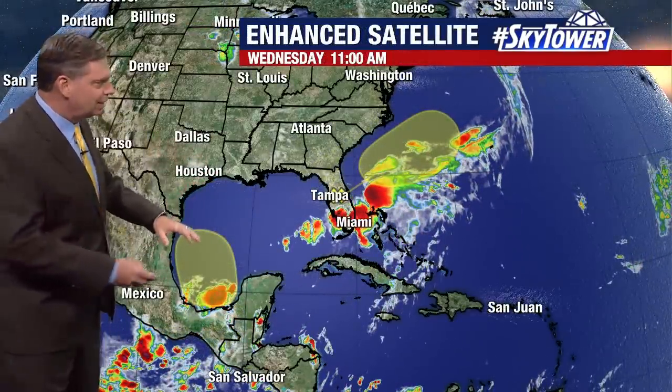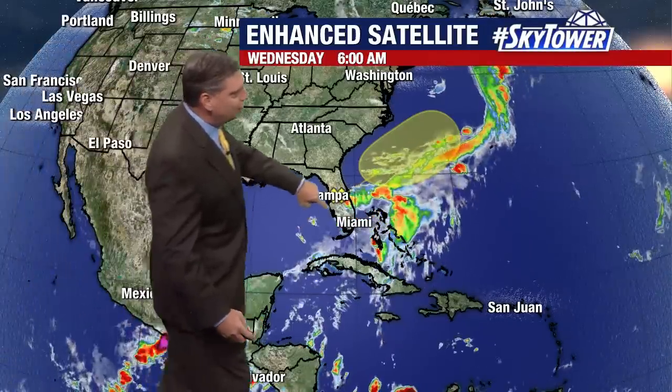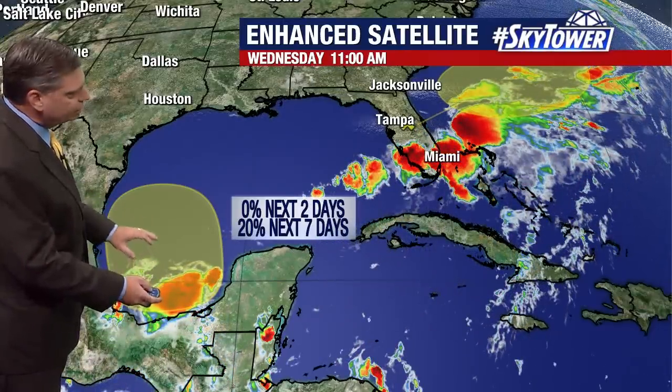But as you look at the satellite view over the area right now, notice the areas that we're watching. We're watching down across the southwestern Gulf of Mexico, and then also this Invest 90, which is currently moving over the state. That'll be working its way over into the Atlantic, and that's where we may see some development over the next several days. So first stop here, this is an area just kind of being highlighted by the Hurricane Center down across the Bay of Campeche.